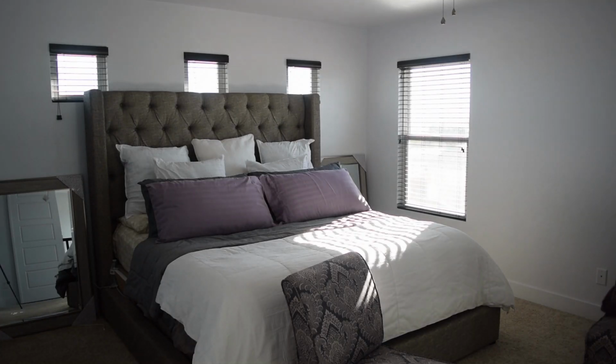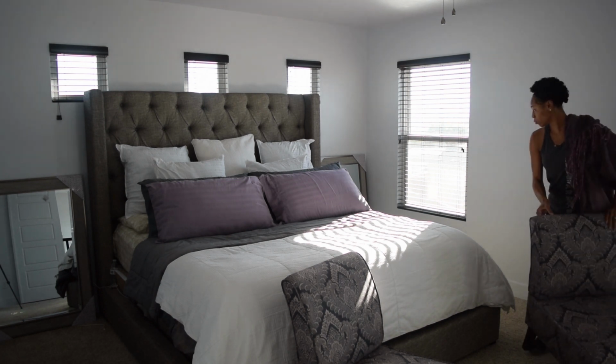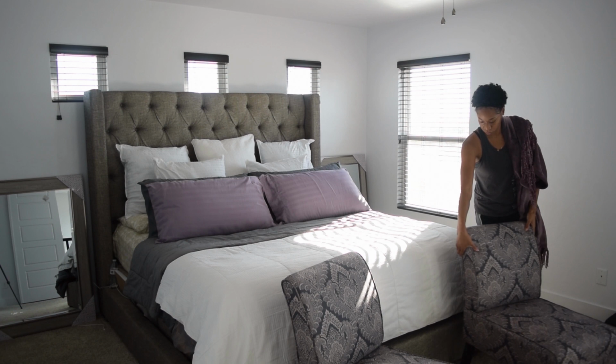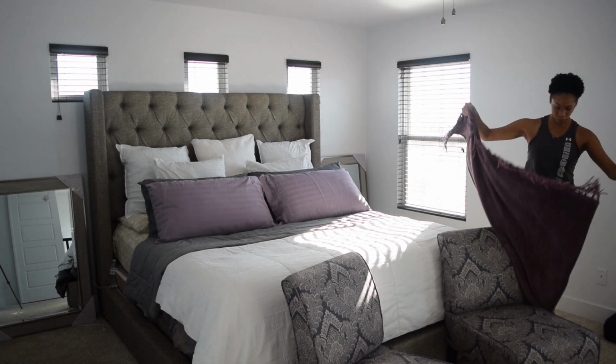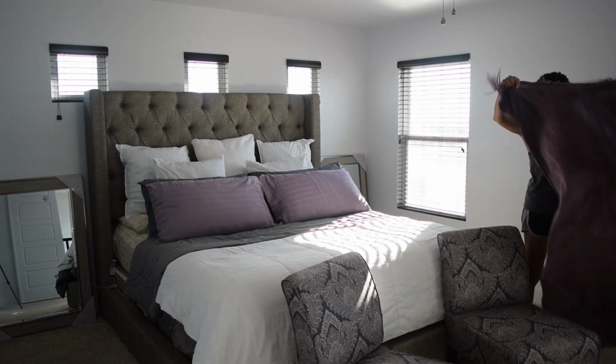So these chairs came from Wayfair, I believe, but we were gonna put them in the living room. It didn't work out because the chairs were too small, so we put them up here. I think it looks pretty cool in our bedroom. We'll probably keep it that way for a while.